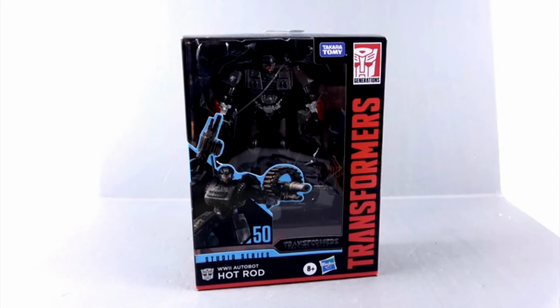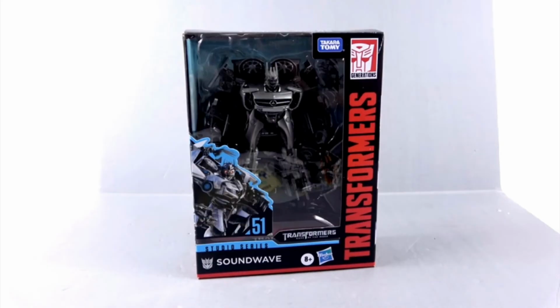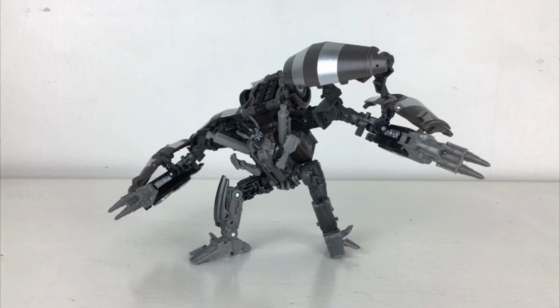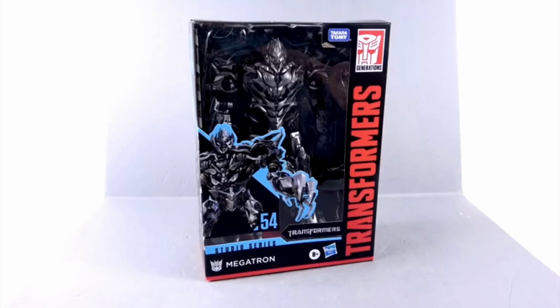Number 50 was a World War II Hot Rod, which was a repaint and remold of the World War II Bumblebee. Number 51 was a Dark of the Moon Studio Series Soundwave, and fun fact, this was my very first Studio Series figure. Number 52 was a Deluxe Class 3-pack of RC, Chromia, and Elita. Number 53 was Mixmaster. Number 54 was Movie 1 Megatron.